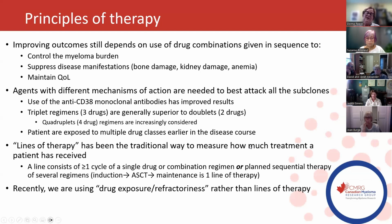We have classified measuring how much exposure someone has had to the different drugs by describing a line of treatment. A line is defined as at least 1 cycle of 1 drug or combination. But a line is also a planned sequence. So getting induction like Cybor-D, a transplant, and maintenance is 1 line of treatment. Well, 1 line could either be getting Rev-Dex or all of that plus transplant. So it's really not very accurate.